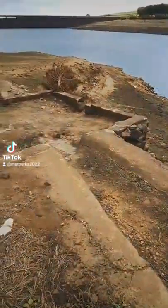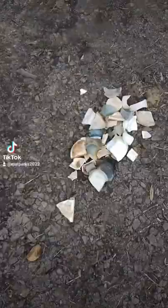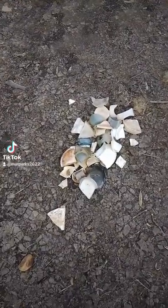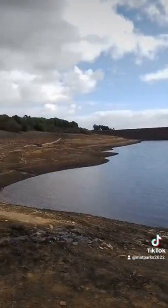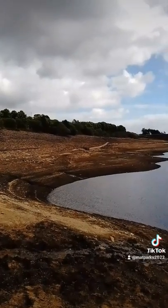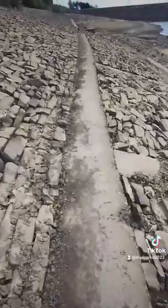Looks like we're starting to find things appearing at this point as we get closer to the wall. Obviously some people have been here and collected a few items they've managed to find. But we are getting a bit nearer the wall. I think there's a tunnel in the distance. Let's head over and have a look.